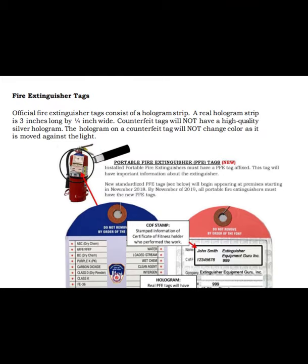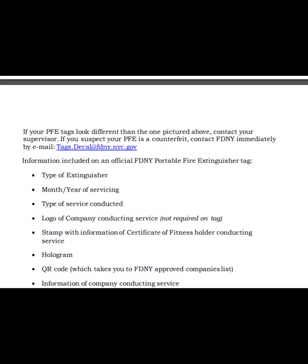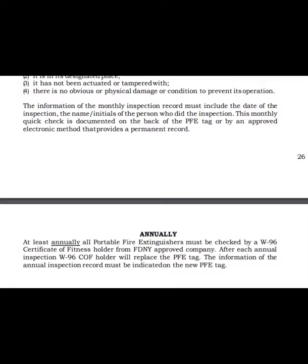Portable fire extinguisher tags consist of a hologram strip. A real hologram strip is 3 inches long by 1/4 inch wide. Counterfeit tags will not have a high quality silver hologram. The hologram on a counterfeit tag will not change color as it's moved against the light. Portable fire extinguishers must be inspected on a monthly basis. They are serviced every year by an individual from a company who has a W96 certificate of fitness.